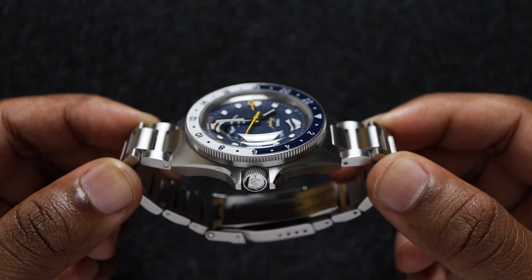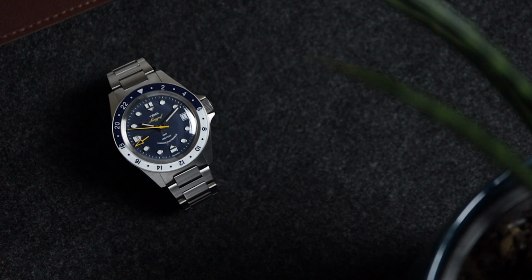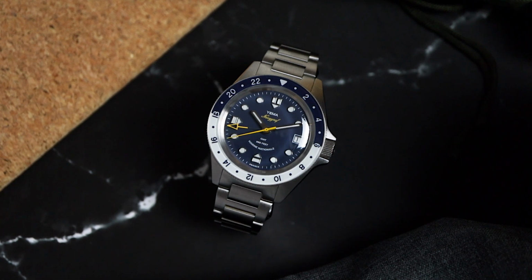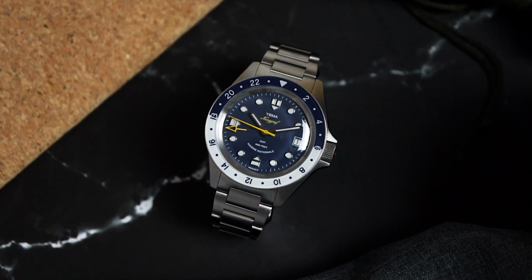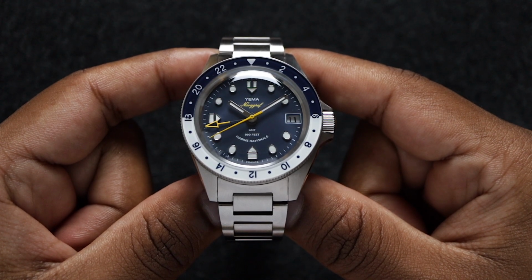I don't know if there's any AR coating, but it sure doesn't look like there is. There's a ton of glare on the crystal, and that glare appears in all lighting conditions. Indoor, outdoor, daylight, diffuse light, it doesn't matter what lighting it is, there's always some glare on the crystal. The crystal doesn't really give you a clear view of the dial, which is a shame, because there's a lot of great design cues on there.